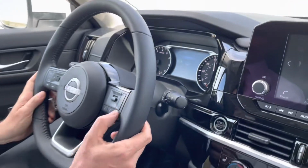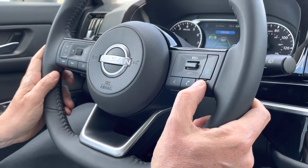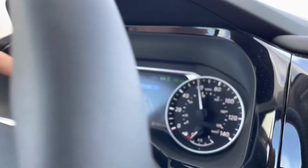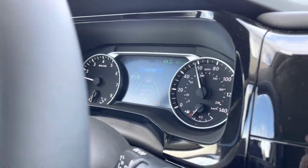There's one more control, it's right here. This is where you can adjust how close you are to the car in front of you. So there are 3 positions: the closest, the furthest, and one in the middle. So let's just leave it in the middle for now.